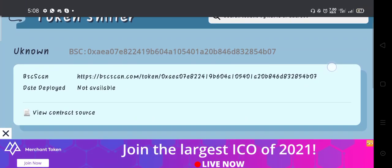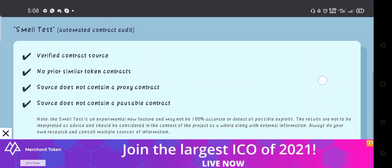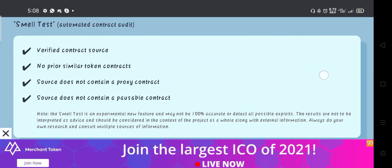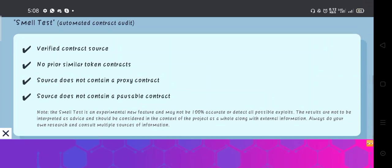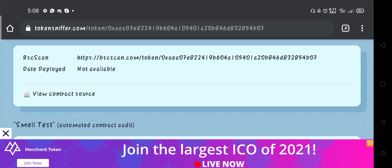You can see it. Like I said, this contract is fishy. You can see the CBS candidate deployed, not available. Although it's saying small test automated contract, this is an automated contract. Verified contract source, yes. No similar token contract, yes. Source does not contain a proxy contract, yes. Source does not contain a possible contract, yes. Fine, it meets all these requirements. But let's now click on this place that says view contract address. Click on it.